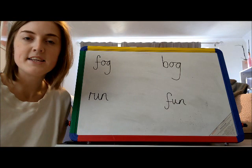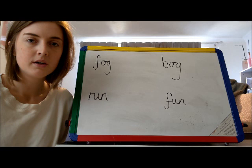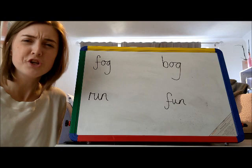Okay, so in grammar this week, we were looking at something called a suffix. Can you remember, what does that mean? What is a suffix? Brilliant. Hopefully you remember that a suffix is a group of letters we put on the end of a word to change what it means. And we're actually going to learn a new one in spelling today, so it ties in really nicely. You should be great at this.